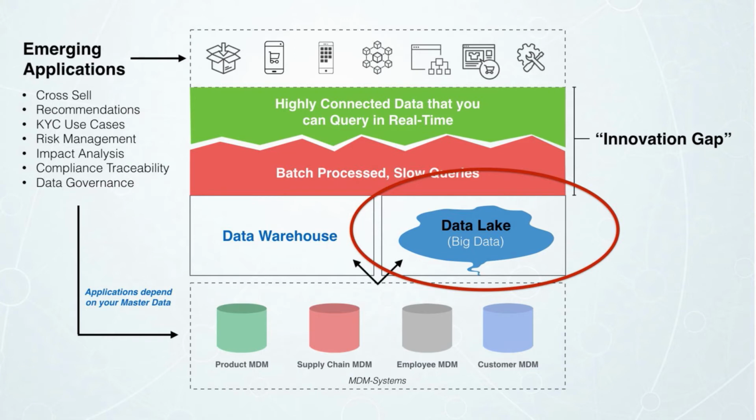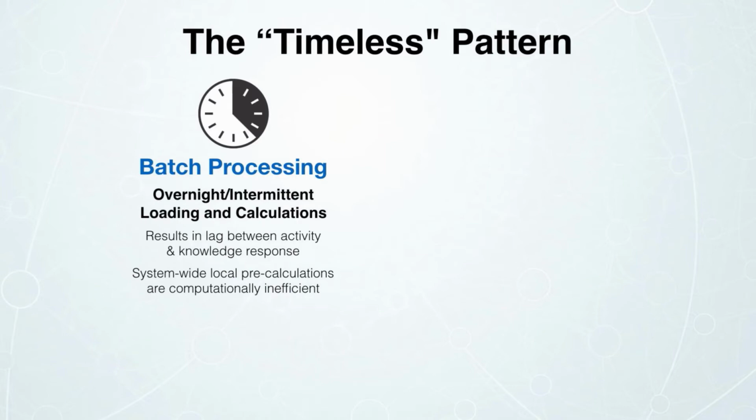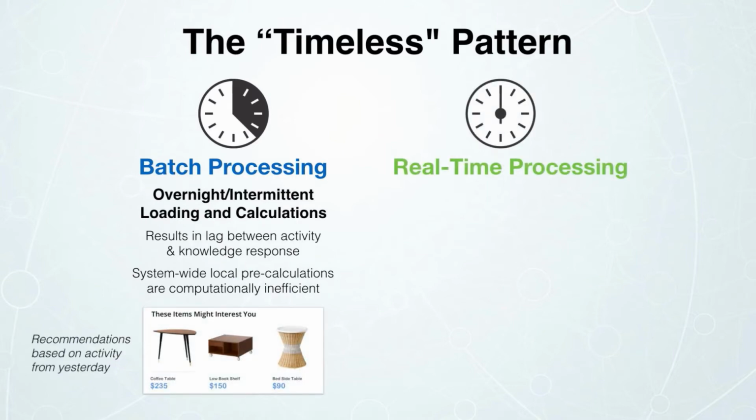to power these applications, you need to walk these insights over to another data store that then powers these applications to provide this real-time interaction, because big data is not the right technology to power real-time applications. So there is a big gap in terms of the insights that you produce and the action that you want in real time. And so I look at this as a timeless pattern where you have batch processing, and then you have your real-time processing.